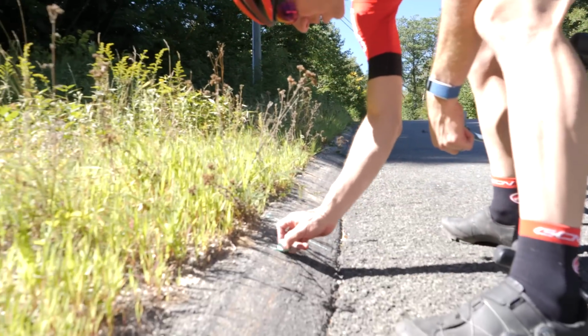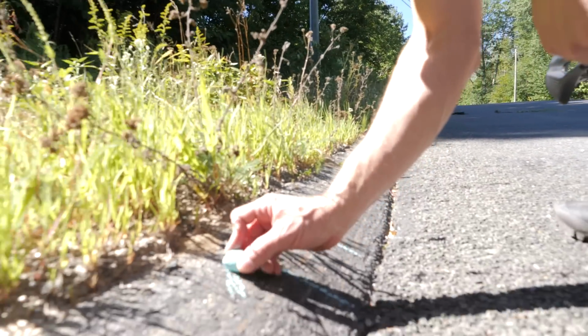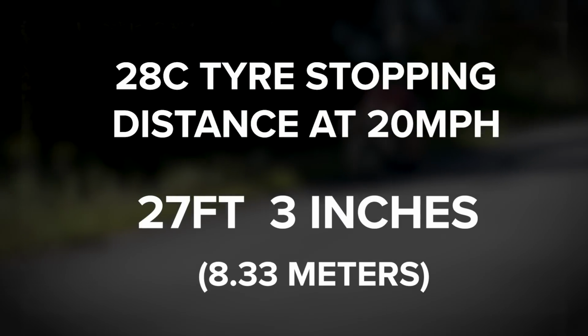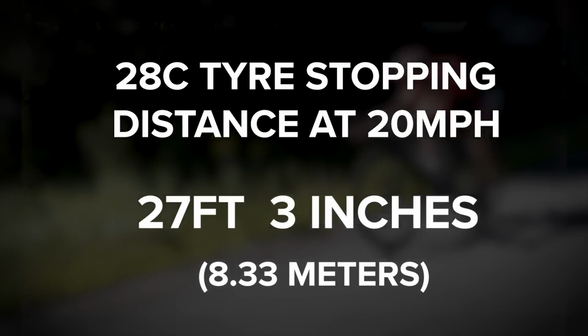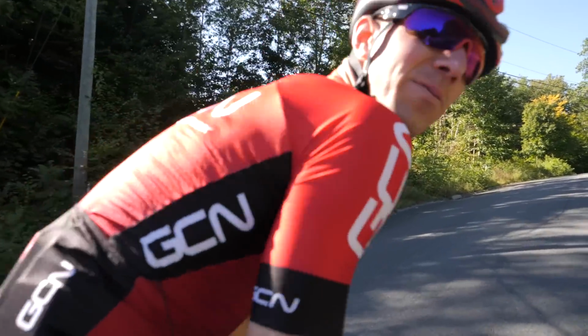So this was the 28 at 30 kph. All right, so we're going up to do the 40 kilometer test now. See what we end up with.